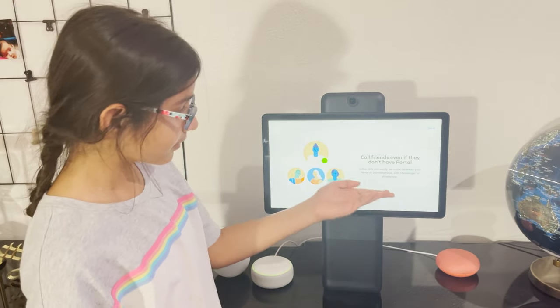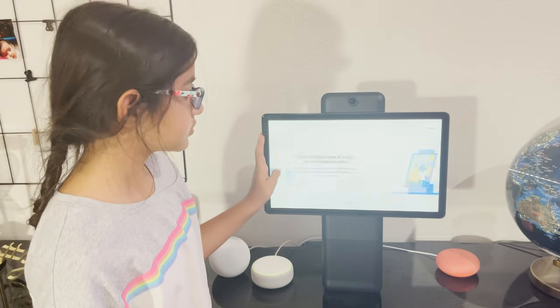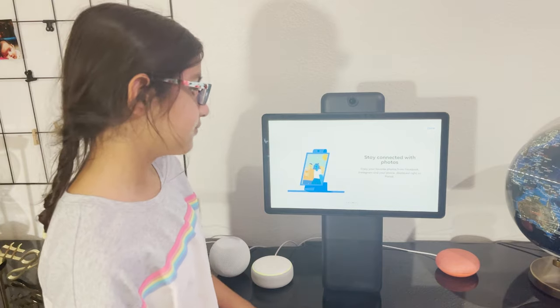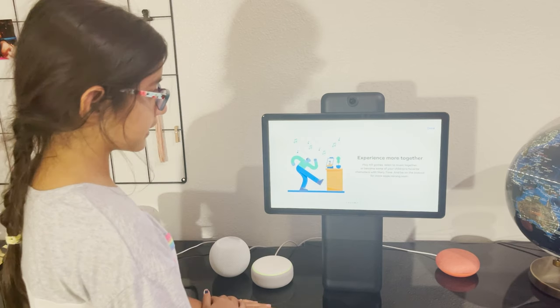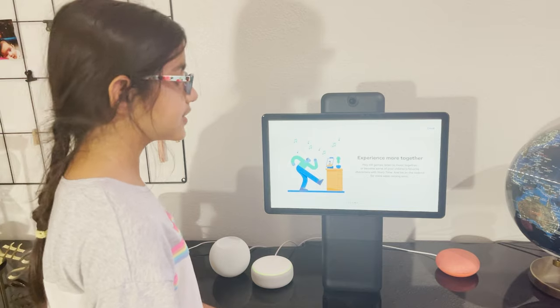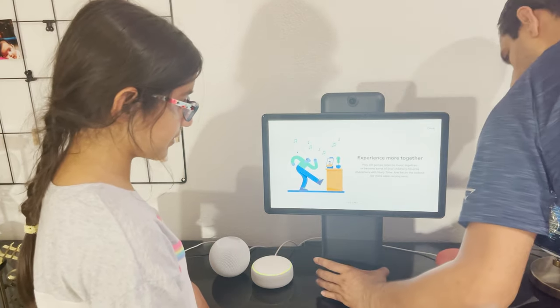WhatsApp? Wow. Yeah, Facebook owns WhatsApp. Stay connected with photos. Enjoy your favorite photos from Facebook, Instagram, and your phone displayed right on the Portal. Experience more together. Play AR games, listen to music together, or become some of your children's favorite characters with story time. And be on the lookout for more apps coming soon.